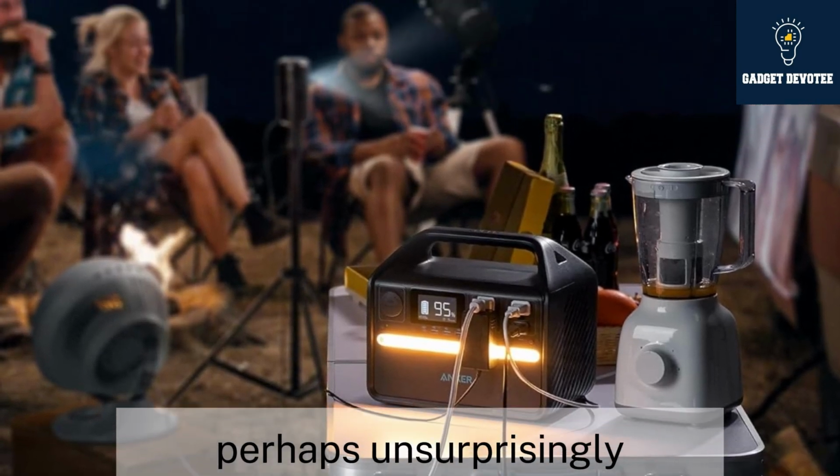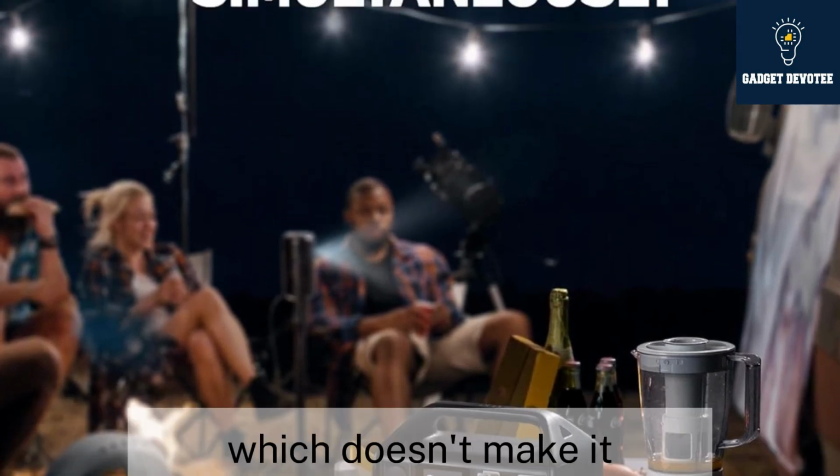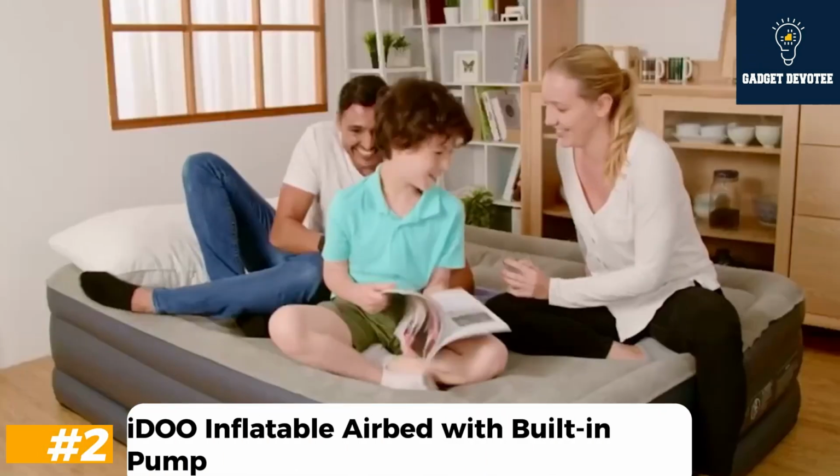Perhaps unsurprisingly, the Anker 535 is very big and bulky, which doesn't make it the most convenient of devices to carry around. Number 2. iDo inflatable airbed with built-in pump.